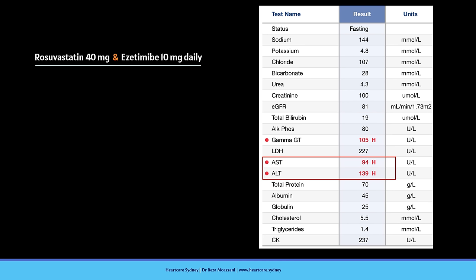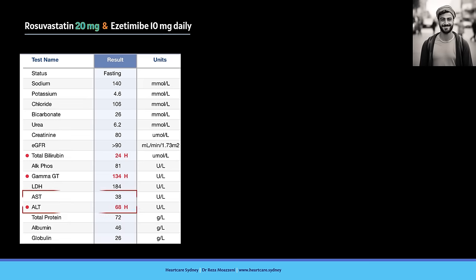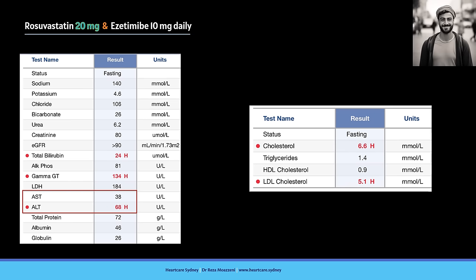Both AST and ALT levels were elevated to more than 3 times the normal range. In response, we made the decision to reduce the dose of the statin. After we reduced the rosuvastatin dosage to 20 milligrams, there was a noticeable improvement in his liver function tests. However, this adjustment unfortunately resulted in a further increase in his LDL cholesterol levels, which rose to 5.1 millimoles per liter. At this point, the criteria for starting PCSK9 inhibitors under Medicare were met.